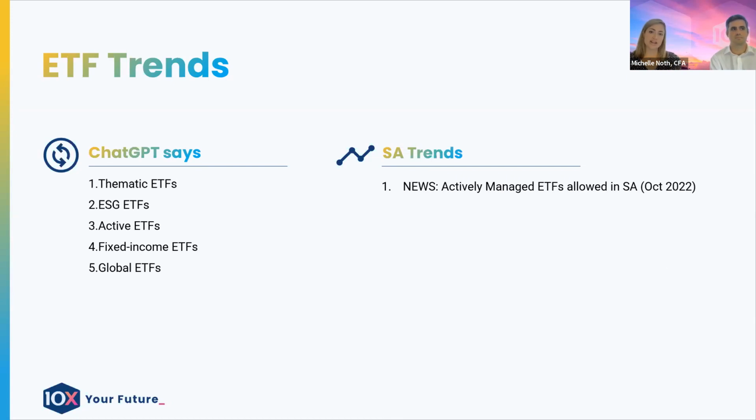Both regulators have passed this new regulation, which means that basically anything that's currently available as a unit trust could in theory be listed as an ETF, as long as there's daily observable pricing in the underlyings. This really opens the door for issuers to issue all kinds of interesting new strategies.